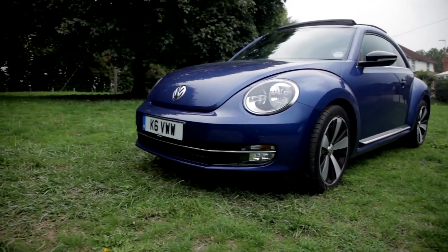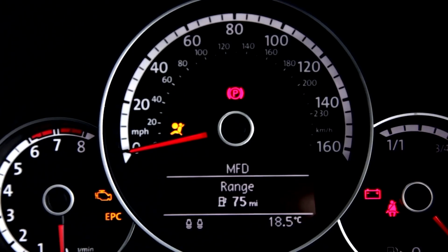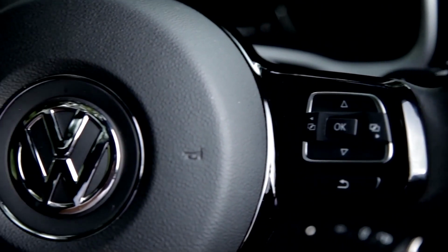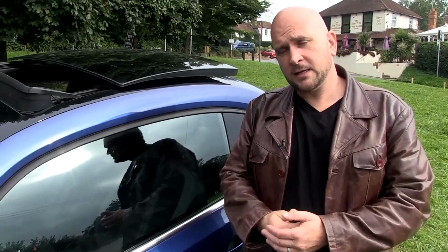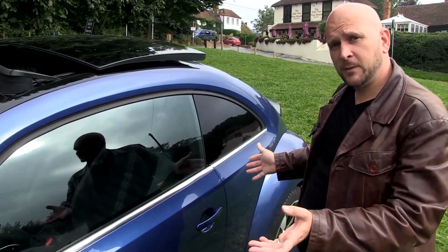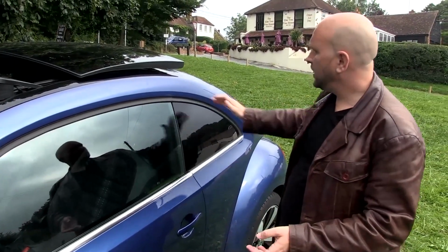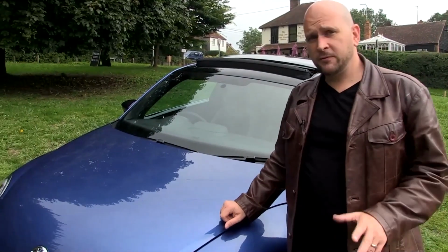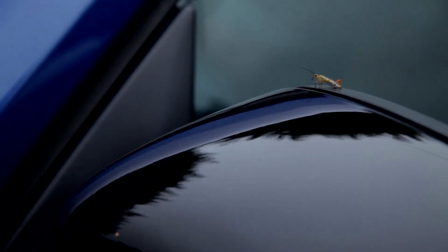The Beetle is characterised by a retro look, blended with modern mechanical parts, a classy interior and sporty handling. The VW Beetle of today is only available as a 3-door and it comes in a variety of specs. This one is quite a high one. This is the VW Beetle Sport. Comes with a nice spoiler, nice roof, amazing retro alloy wheels, but under the engine is a 1.4 TSI turbocharged and supercharged engine that churns out 158 brake horsepower.